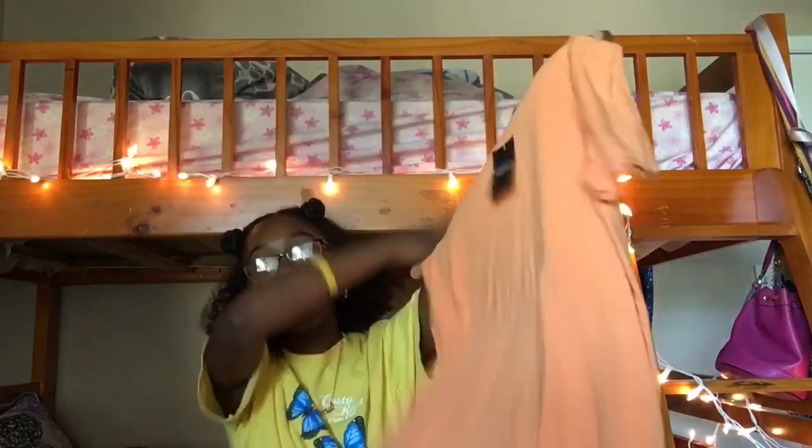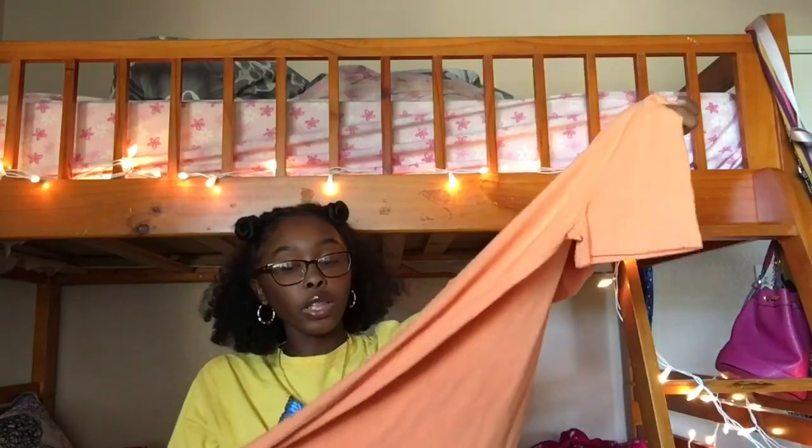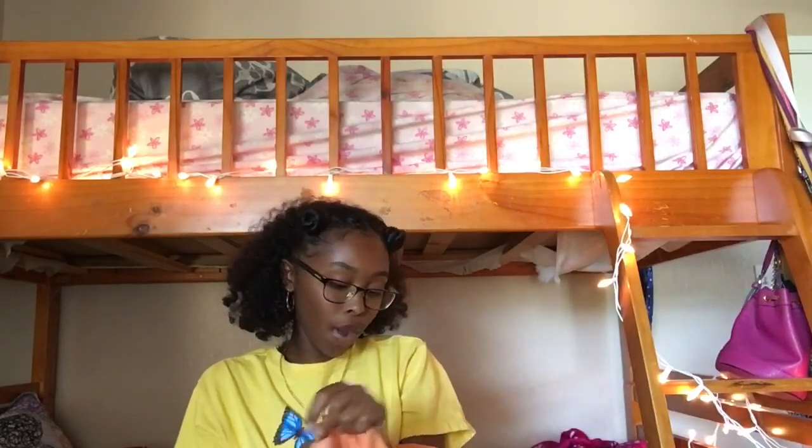It has little rips at the collar, and yeah, it's just a plain orange. I don't really go for orange just because orange is a pretty ugly color to me. But this was cute, so I got it. And plus, it was only $7, so why not?